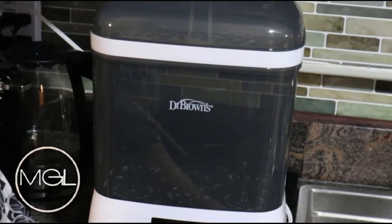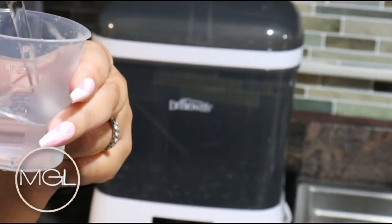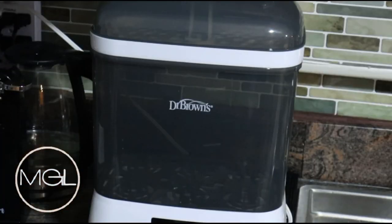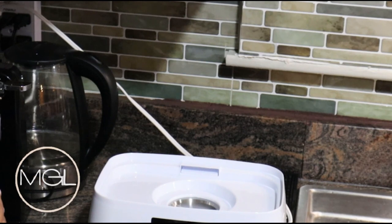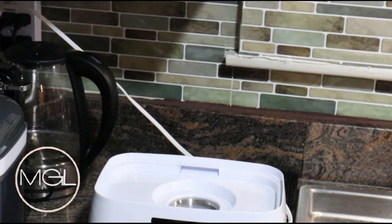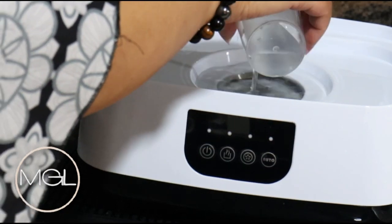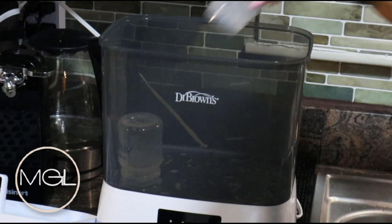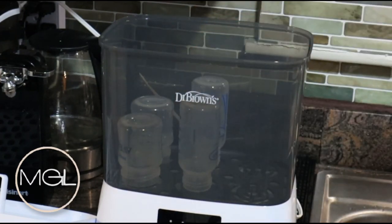And this is the Dr. Brown's bottle sterilizer. You guys, I wanted this so bad. It also dries the bottles after it finishes cleaning them. And you guys, I am so excited to use this. This was kind of like a test run that she just did here. But I'm so excited to use this for baby girl's bottles to make sure that they're nice, so fresh, and so clean for her.